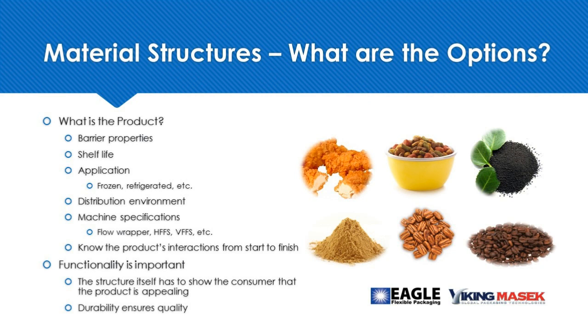So what are the steps, what are the variables that need to be considered when talking about a flexible film or a flexible packaging option? A lot of that really is contingent on what is the product. There are thousands of food products, spices and seasonings, and everything in between that are eligible to fit into the flexible packaging profile. So first, what's the product itself? Is it frozen chicken? Is it spices and seasonings? Is it coffee? Is it nuts? Is it quinoa?